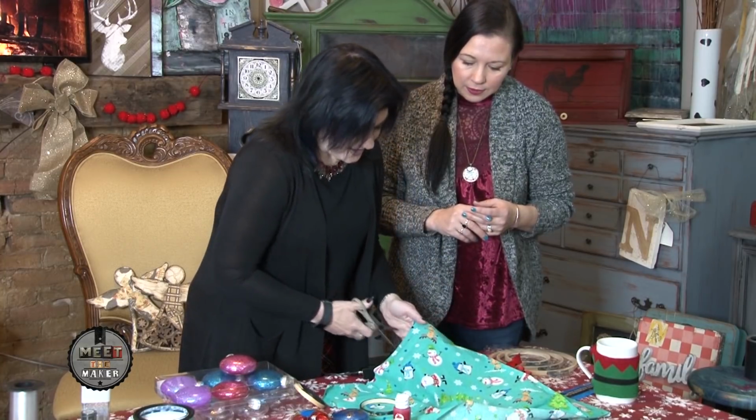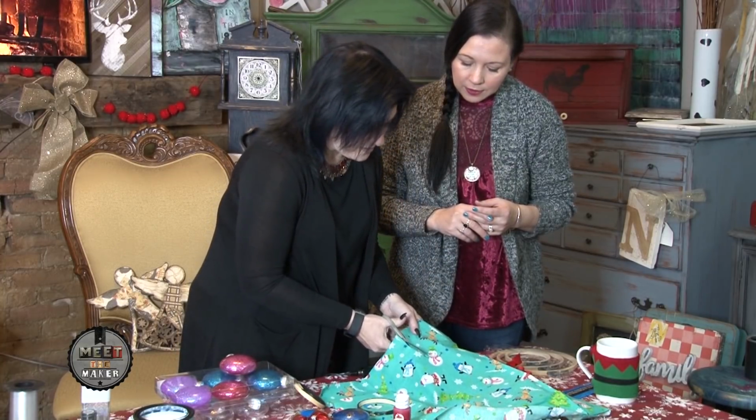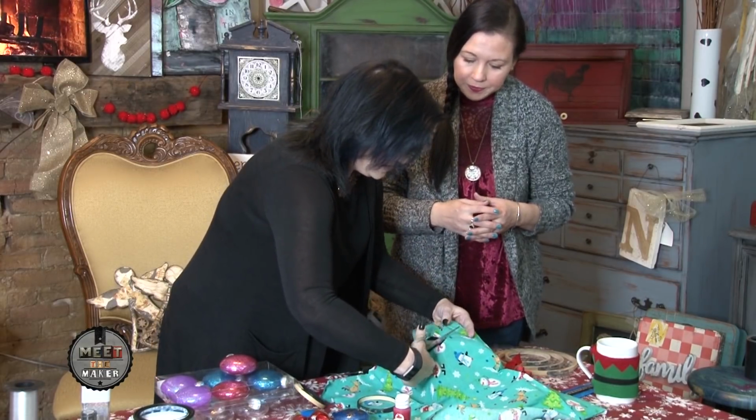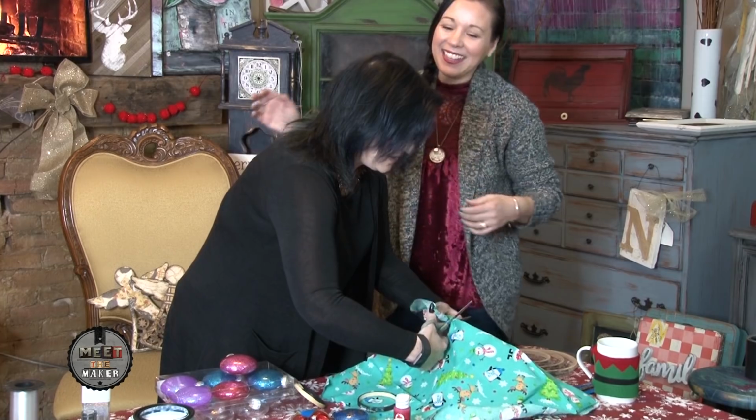Very nice. Now, again, he doesn't have to be pretty. We'll trim him up once we get him in there. Okay. So we're just going to... Do you know his name? We'll go with Dasher because he's the first one in the list.